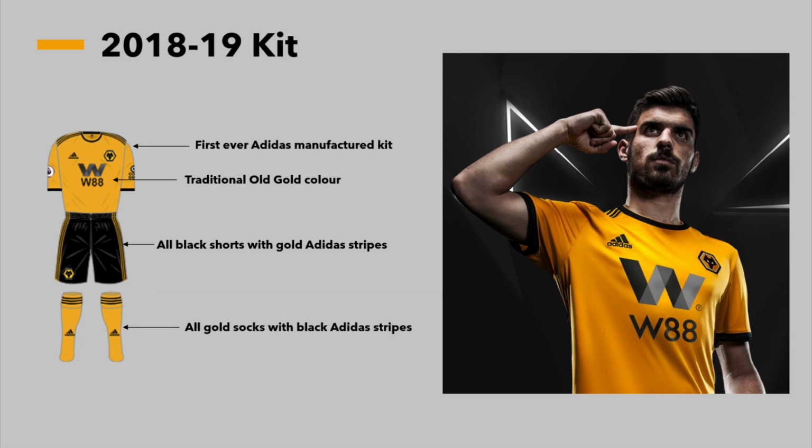We also had a fantastic FA Cup run, beating the likes of Liverpool and Manchester United on the way. However, it ended at heartbreak in Wembley after we lost 3-2 to Watford in the semi-finals. This kit starred the likes of Ruben Neves, Rui Patricio, João Moutinho and Raul Jimenez. Raul Jimenez being the top scorer for the club that season, scoring 17 goals in all competitions.